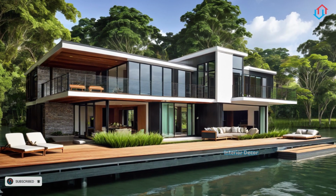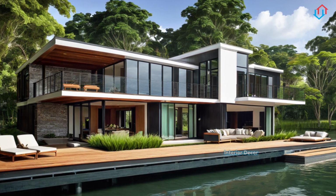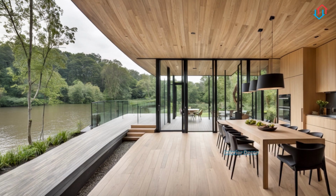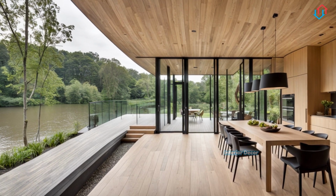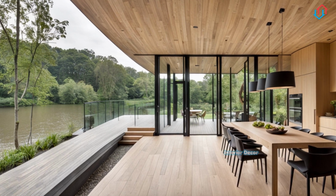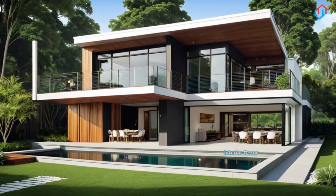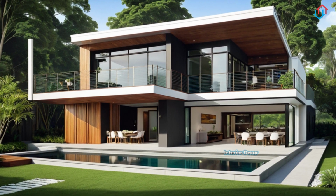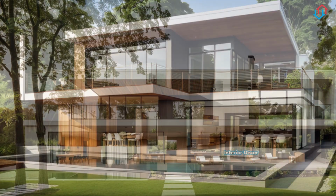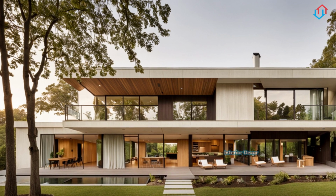Riverside houses often feature open floor plans that emphasize the connection between indoor and outdoor spaces. Large windows and sliding glass doors are essential elements in this design, allowing natural light to flood the interior and offering unobstructed views of the river. The main living areas, such as the living room, dining room, and kitchen, should be positioned to take full advantage of the views and create a seamless flow between the indoors and outdoors.